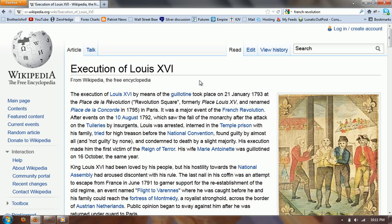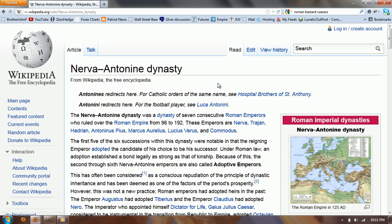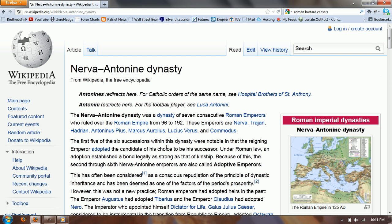So I wanted to take you to one other thing real quick here, and that is the history of the Roman Empire. This is the actual history of the Nerva-Antonine dynasty, and I'll read a little bit of this to you. The Nerva-Antonine dynasty was a dynasty of 7 consecutive Roman emperors who ruled over the Roman Empire from 96 to 192. So that's very, very near the end of the Roman Empire. These emperors are Nerva, Trajan, Hadrian, Antoninus Pius, Marcus Aurelius, Lucius Verus, and Commodus.